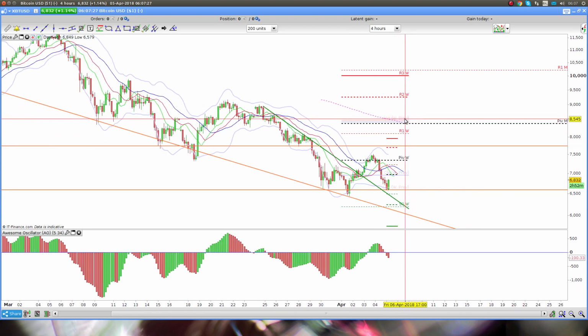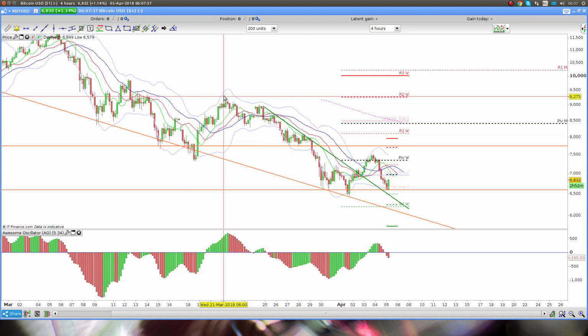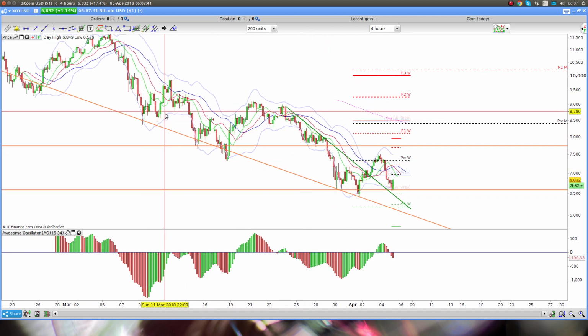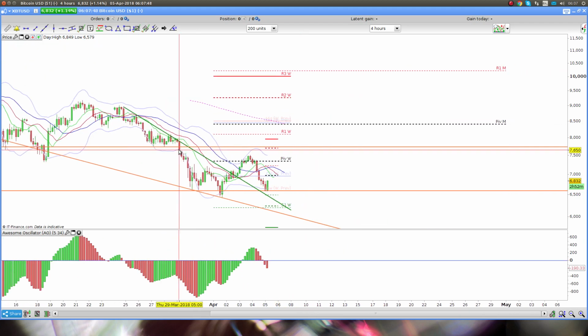But I think there's definitely some scope here. This is starting to play out quite nicely. And the nice thing about Bitcoin is when we start talking about price levels and price action, so breakouts and head and shoulders and flags and things like that, it pretty much plays out to the T most of the time. Anyway, hope that helps.